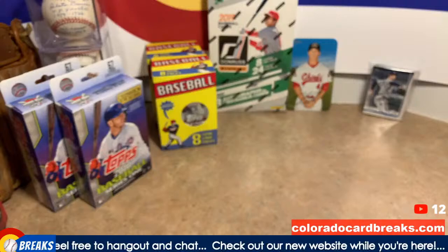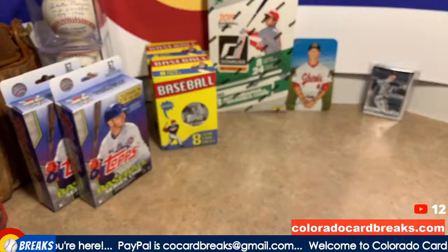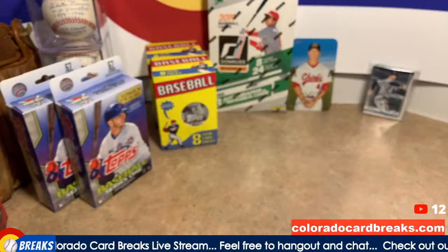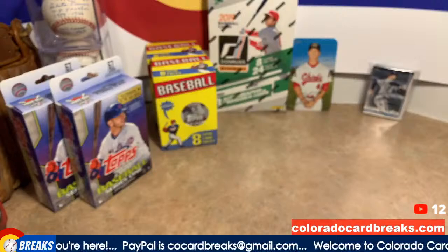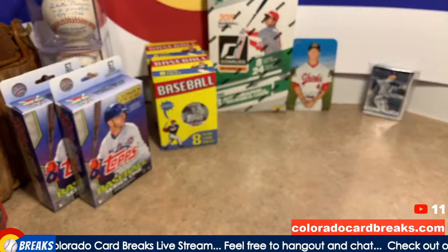And give me one quick second here. Oh, see, sometimes they get separated in my box a little bit. I do have a couple others from 2019 update. I got some color from Bowman, and some retro from Bowman. I'm not going to go through a whole lot of Bowman tonight. I think we've all seen a ton of Bowman. But got some nice ones.